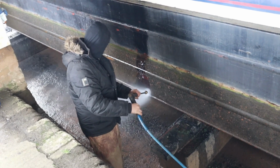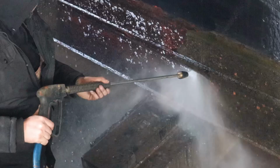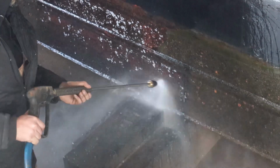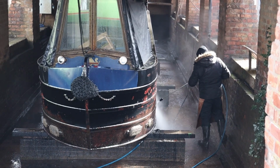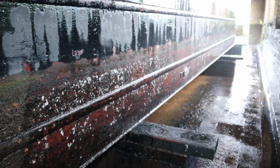The first step was to pressure wash the boat to remove 2.5 years of built up muck and marine growth, as well as any old bitumen blacking. Here you can clearly see the before and after. Our boat has now been pressure washed and it's looking pretty clean. A lot of the old blacking has come off with the pressure washing.